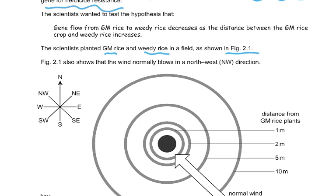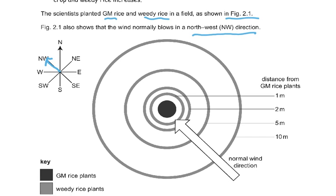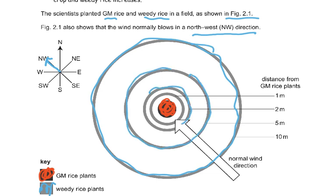Figure 2.1 also shows that the wind normally blows in a northwest direction. So we've got this diagram which we need to always look at very carefully. Now this is the GM rice plant which is here, and then the rest of it is all the VD rice. The VD rice is all here, here, here, and here. And this is a distance of 1 meter, 2 meter, 5 meter, and 10 meter.